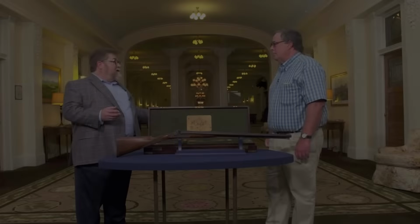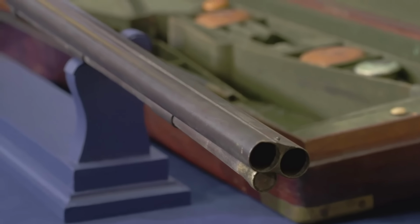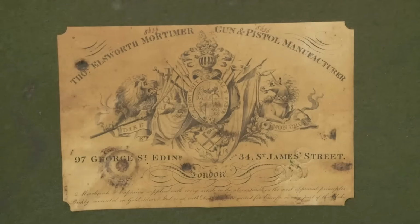traitor in the South. The shotgun is a high-quality Mortimer, made between 1840 and 1854, featuring intricate scroll engraving. The topic of the Civil War can be sensitive due to its dark history, but it does highlight moral courage in fighting for others' rights.